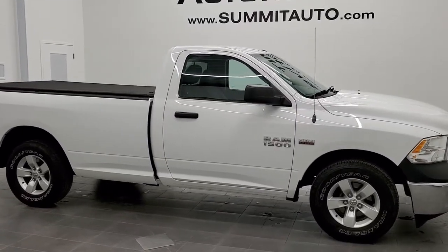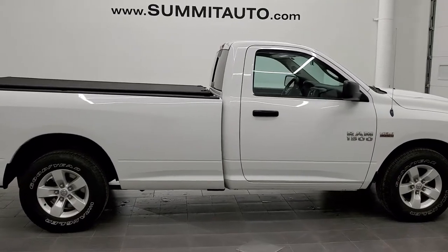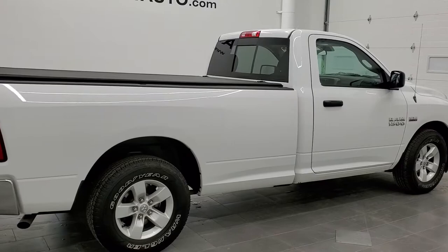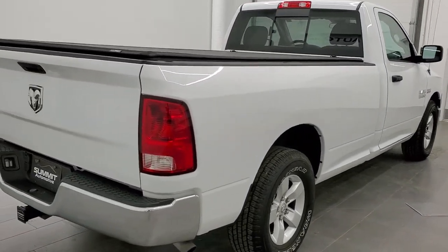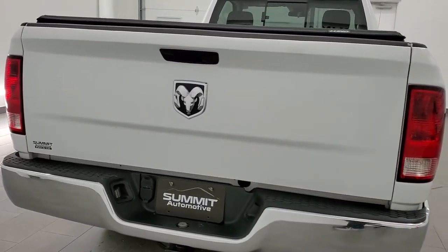This is stock number 11075B. We are here at Summit Automotive in Fond du Lac, Wisconsin, your new and used light duty truck headquarters. Today we are checking out this super clean 2014 Ram 1500 regular cab long box.